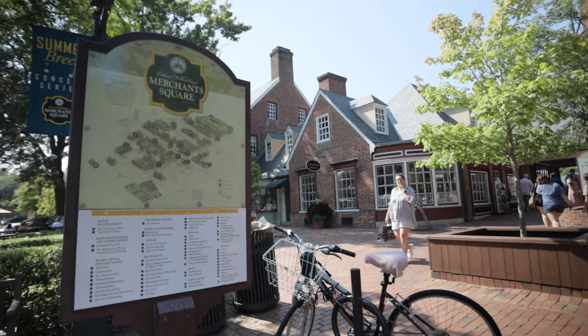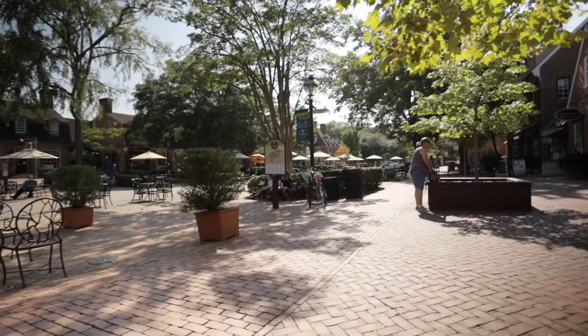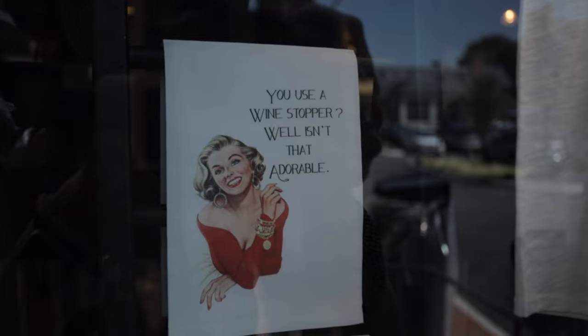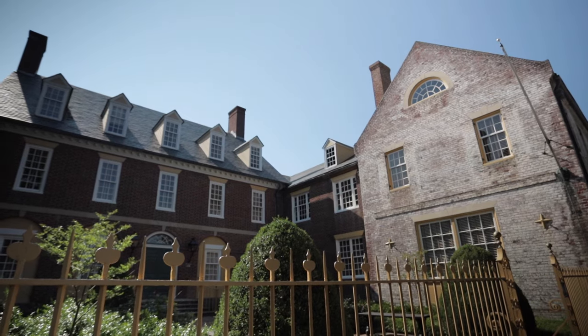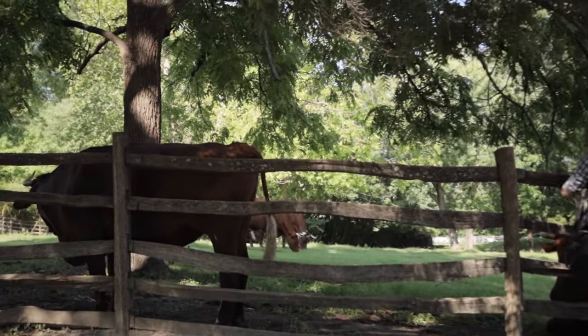With our hunger and thirst satiated, we continued exploring Merchant Square, and we really enjoyed it. It had quite an alfresco European vibe. It makes all the difference when they pedestrianize a quaint commerce area like this. And what makes it even more quaint is that just a few short blocks away, you find yourself in a meadow watching cows.